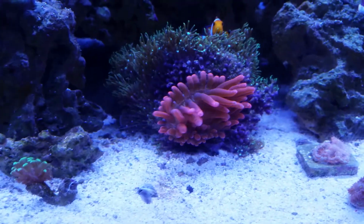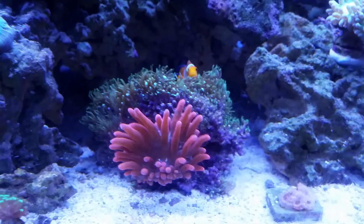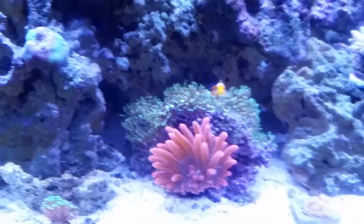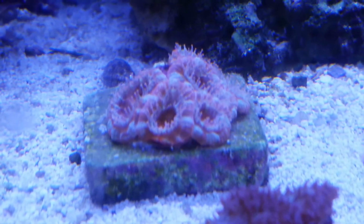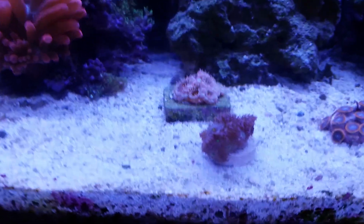The rose that decided to move here, still doing good. Clown enjoying its spot in the star polyps. Grade A acan that I got yesterday is doing great. Looks really hungry even though it just ate.